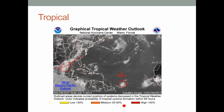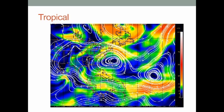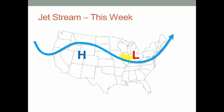We have another system that has a better chance of developing way out in the Atlantic, but right now it looks like steering winds with that are going to bring it due west, at least for the foreseeable future. So I think right now it's nothing that we need to think about as far as getting any moisture in the area, but I will definitely be keeping an eye on it over this week.